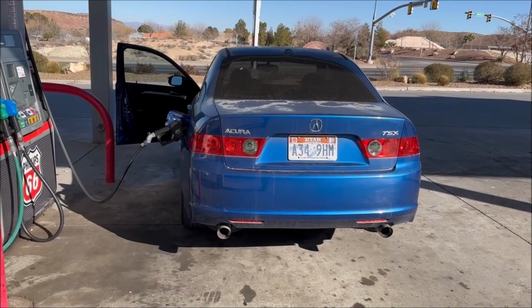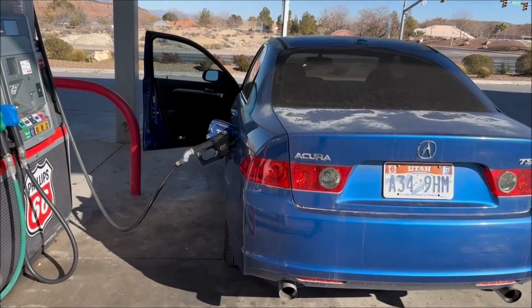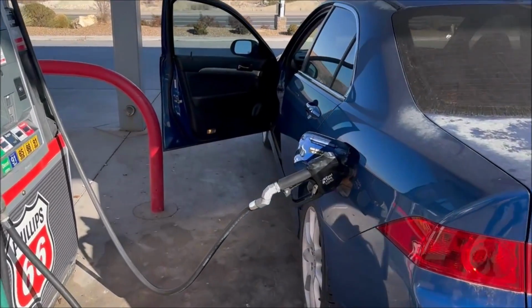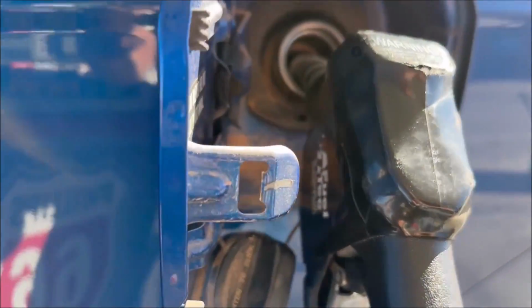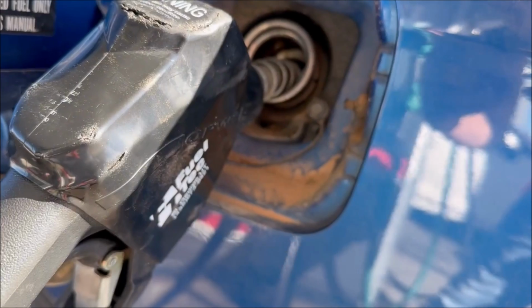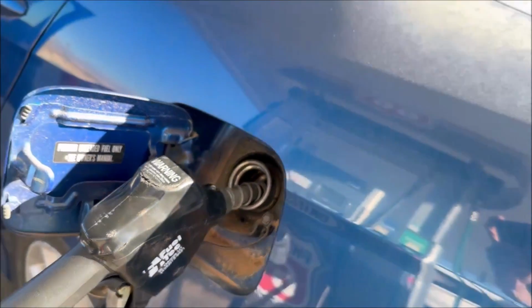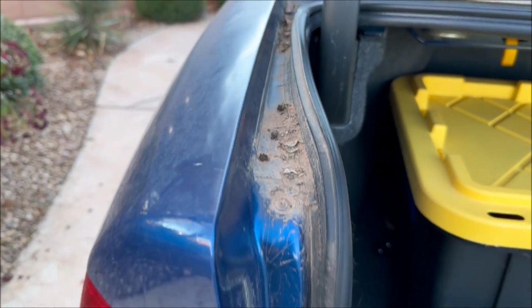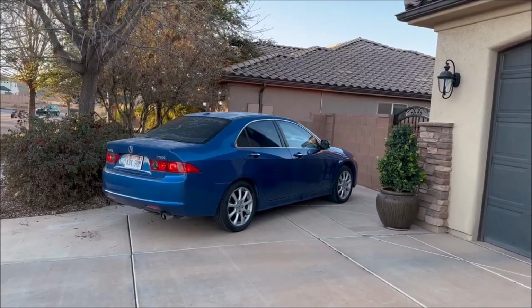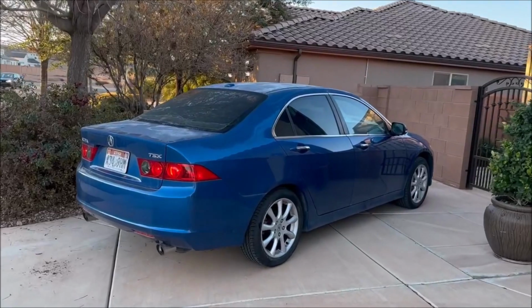The TSX is getting its first full tank of gas here in southern Utah before we hit the road tomorrow morning. And this fuel filler area is looking like a mess. So that'll be a fun component of the restoration as we get things started here. It is time to start the trek home to Phoenix.